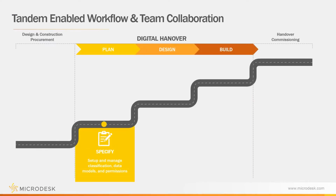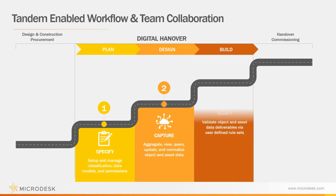The workflow of the digital handover from design construction phase to operational ready can be grouped into three main activities, as Felix introduced: specify, capture, and verify. Autodesk Tandem is designed to facilitate these activities and personas involved throughout the process, as opposed to the traditional handover process where 95.5% of the design construction data are left unused and a lengthy 9 to 12 month data cleaning and project turnover period. Autodesk Tandem provides a digital transformation platform where the first activity, specify, can be initiated at the planning stage of the design process at the earliest.